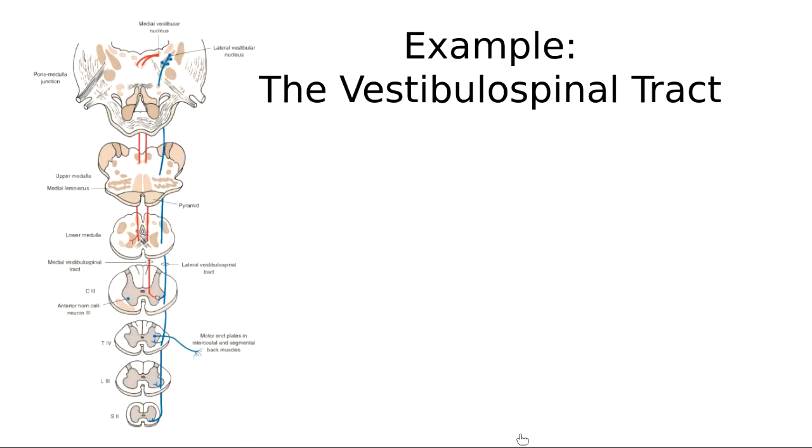We also talked about this one, but hey, hopefully after starting to work on special senses, this beginning part isn't quite as scary for us. Vestibulo means the vestibule, and the vestibule was the part of your inner ear that does balance. Now that we've done special senses, maybe this one makes more sense for us. Vestibulo refers to the vestibule, your balance part of your ear, and spinal still refers to the spinal cord.